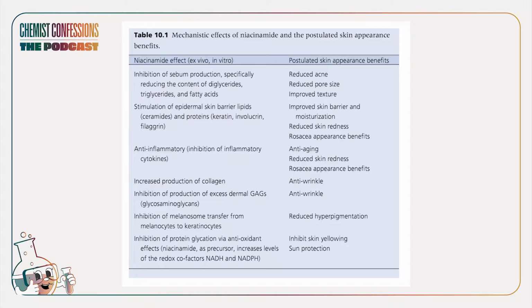Totally. The reason why we are sharing about NADH and NADPH is because what's actually looked at in providing those skin benefits is NADH and NADPH. They're looking at this process, this mechanism, and it's basically a foundation that kickstarts a lot of these processes. I'm going to share a table here that I found in a very nice niacinamide chapter. You'll see that it's saying niacinamide effect ex vivo and in vitro. It's tied to a bunch of things that Gloria just mentioned, and even more: anti-inflammatory, increased production of collagen.